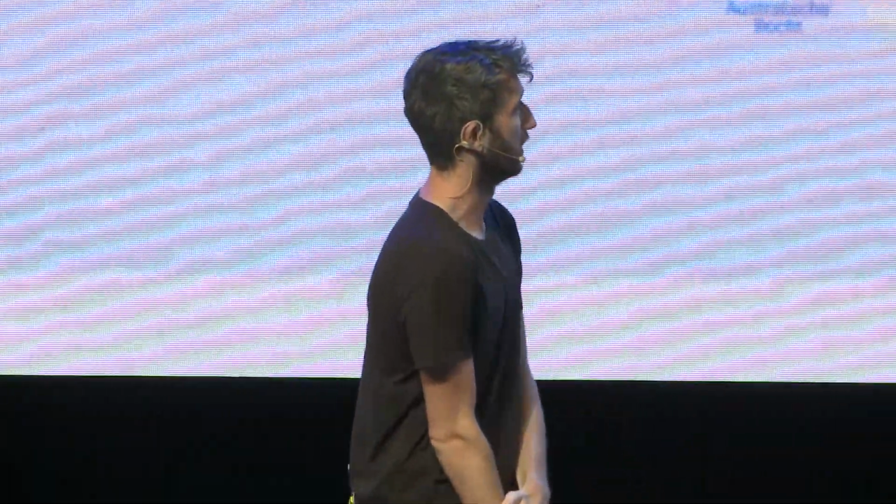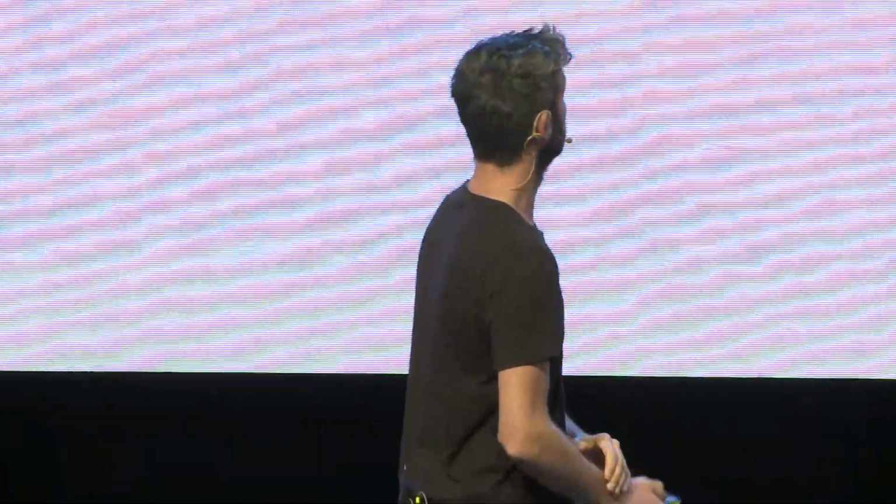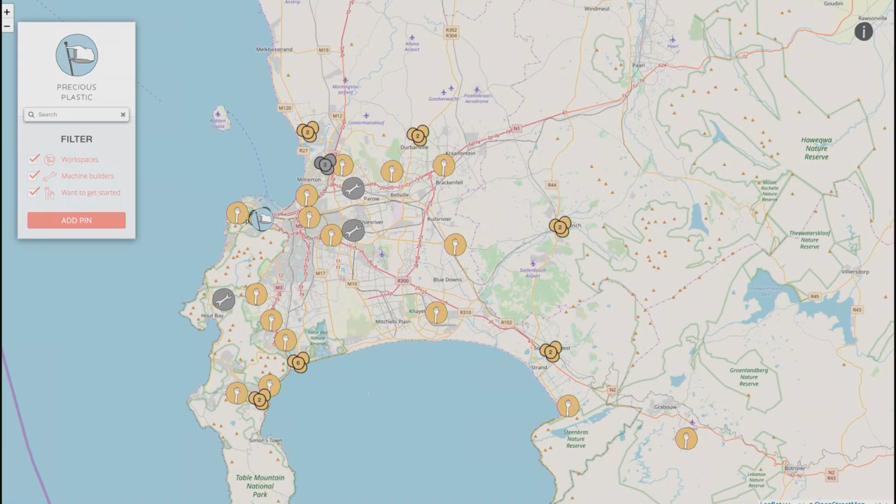So we also recently introduced this feature that you could add yourself to the map if you want to get started, because maybe it's too difficult to start yourself, or maybe you don't have the skills, so then locally you could see, hey, many more people want to get started, so you could collaborate. So people could add a pin if they wanted to get started, which is in fact way more. So we're always trying to make it easier for people to start. So here's one shot in Cape Town where you can see, yeah, many more people want to start.